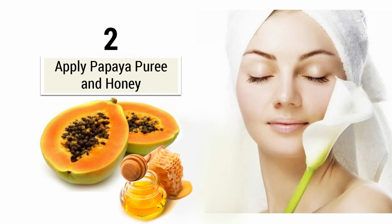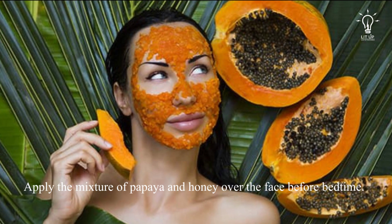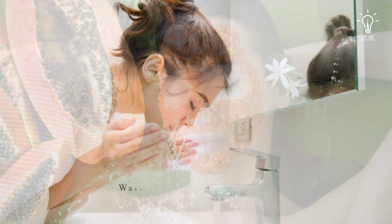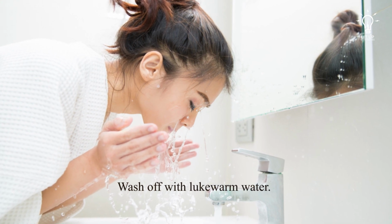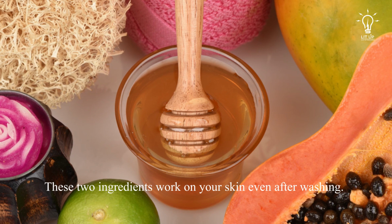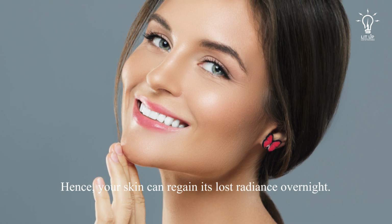Number 2. Apply papaya puree and honey. Apply the mixture of papaya and honey over the face before bedtime. Allow it to dry for 15 minutes. Wash it off with lukewarm water. These 2 ingredients work magic on your skin even before washing. Hence, your skin can regain its lost radiance overnight.